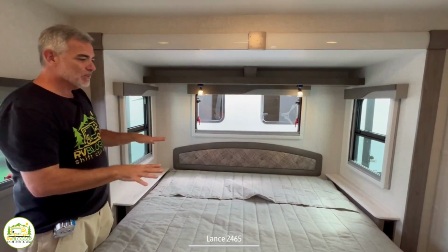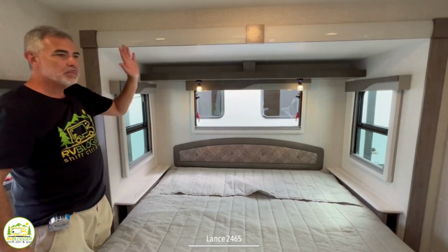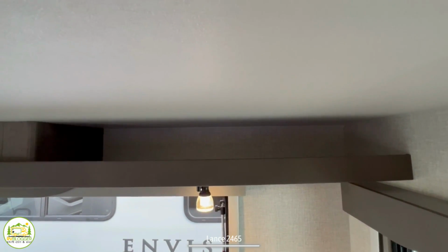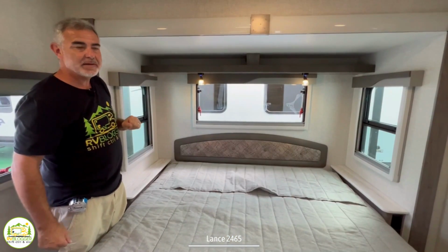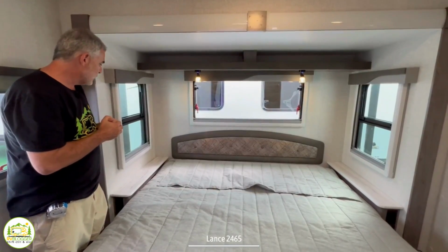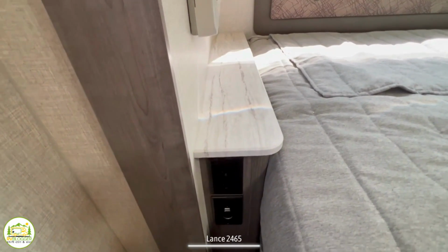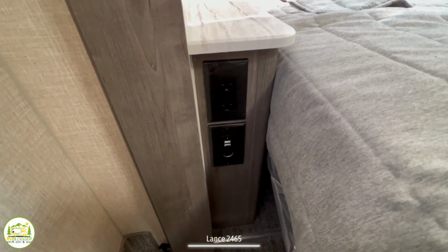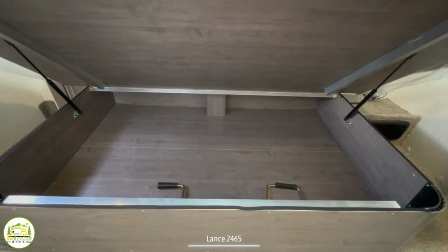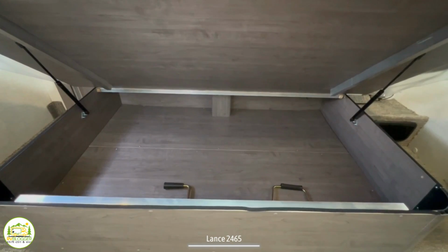But anyway, here we are, and we have 3 windows that wrap around through here, so you can open up and get a nice cross breeze through here. You'll notice the open storage up above. It just looks fantastic the way they have it all finished. Then there are a couple of reading lights underneath the shelf as well. There's also a little bit of a sideboard on each side of the bed, and there's also a receptacle, USB ports, and a 12-volt outlet as well. The bed also lifts up, and it has a couple of little hydraulic jacks to help you out with that, and then there's plenty of storage underneath.